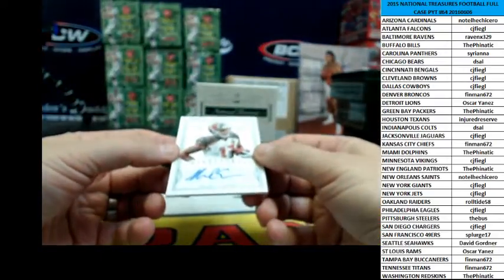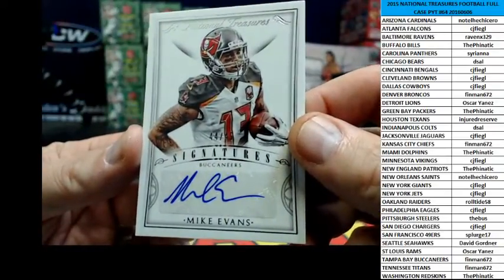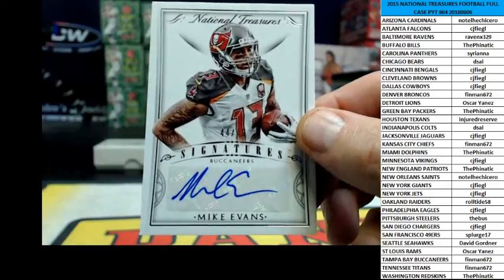NT69. All right, we got signatures. 44 of 49, Mike Evans for the Bucks. Going to Finn, man.